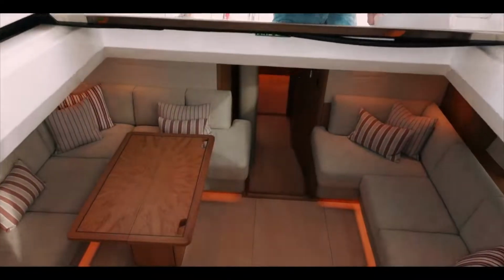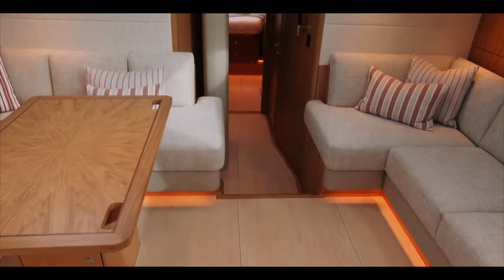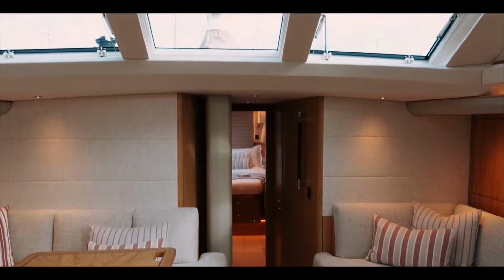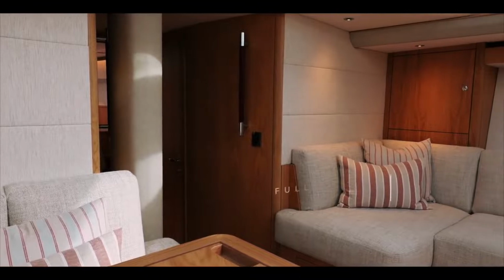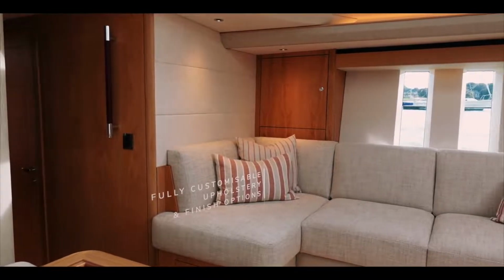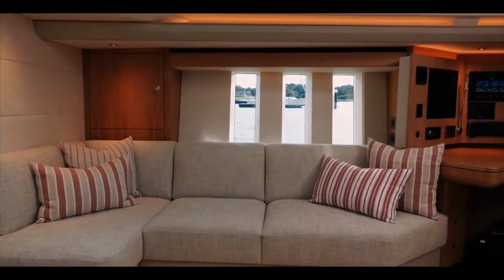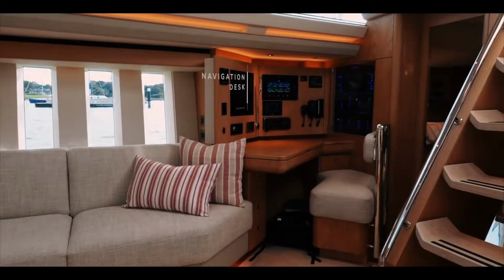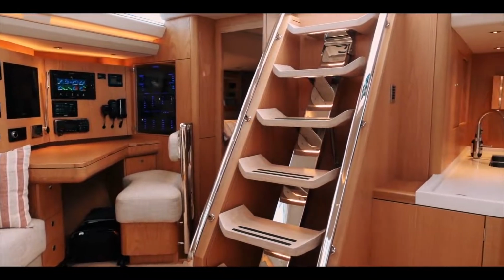Now, as we swoop down into the saloon of the Oyster 595, just take a minute to look at the quality of the fitments here. Everything is absolutely top grade, but this is almost a fully customizable boat. So you have choices of fabric, you have choices for wood finish. Also take a moment just to look at the amount of light that is coming into this saloon through those seascape windows, coupled with those huge deck windows. This is a really lovely light area, and you know, it's a luxurious place to live, but it is also fully functional, and this navigation suite gives you fingertip control, satellite communications, and full access to all the boat systems.